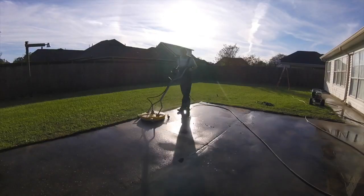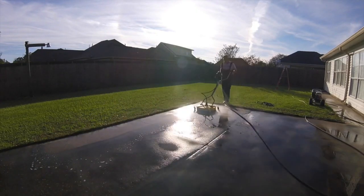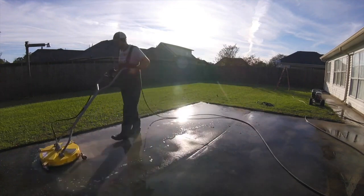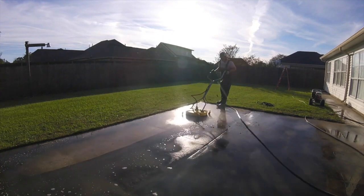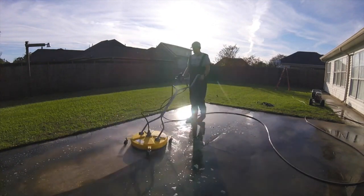But let's say that you have some money to spend to buy a unit. I'm basically going to go ahead and give you some criteria to follow when making your purchasing decision. And like I said, this is basically just my opinion. You can do whatever you want to do. But firstly, I would never go with an electric pressure washer.